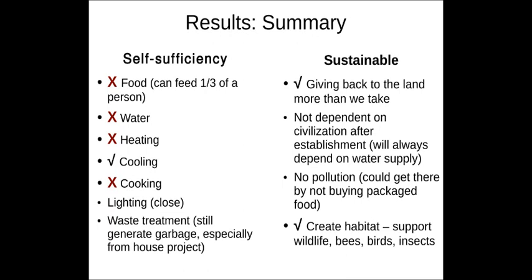Here are the results, a little bit depressing. Left-hand side, we can feed 1/3 of a person, not 2 to 4 people. Gave up on the water self-sufficiency. We're not there with heating. We are there with cooling the house. We don't really need fossil fuels for that. Not there with cooking. We're still addicted to the gas because we haven't worked out the rocket stove yet. Close with the lighting. If we made some more lifestyle adjustments, we could pretty much be there.